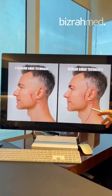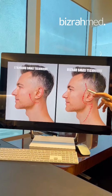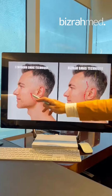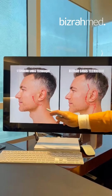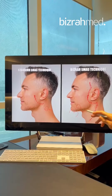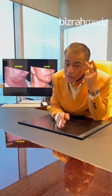And you see now in our technique, we need to put around 32 to 35 sutures to lift the muscle in the temporal area, in the cheek and in the neck, while in the standard technique, maybe around 8 to 9 sutures maximum to lift the muscle. So a great difference between doing around 8 sutures or doing around 32 sutures. That will give you this great result which you have seen. So therefore, our technique is the most advanced technique in the world, placed on the three stories, 1, 2, 3.